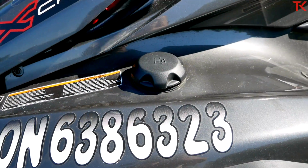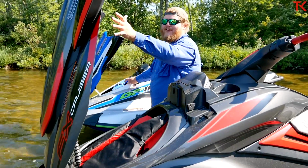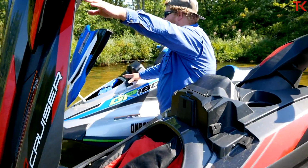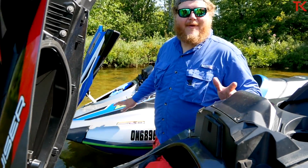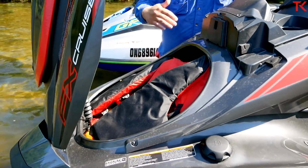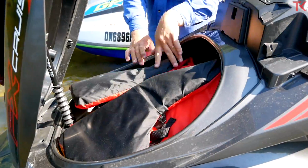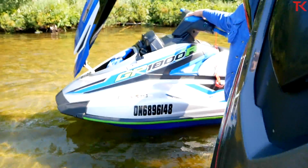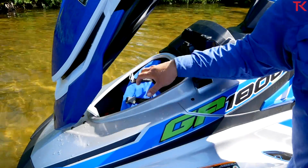Now this might seem like a little thing, but you see the gas cap there. You can always get to the gas tank on the FX Cruiser. You don't have to open the nose. Here on the GP1800, you have to open this nose to get to this fuel cap to fill it up. Now the other thing you're going to notice here, way more storage here in the FX Cruiser, a much bigger opening. It's packed with life jackets right now, but this thing is quite deep. Here on the GP, they just did not prioritize storage. The opening is much smaller. You're not going to fit as much stuff in there.